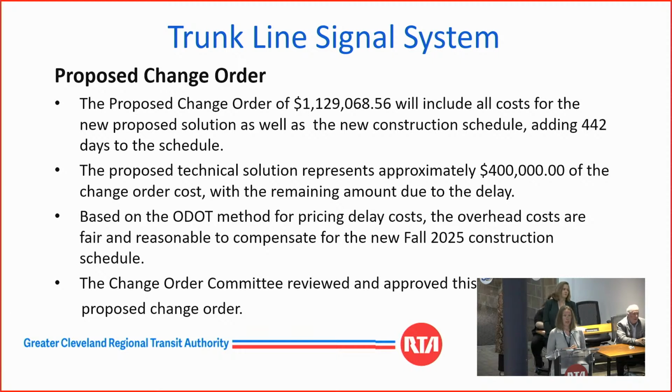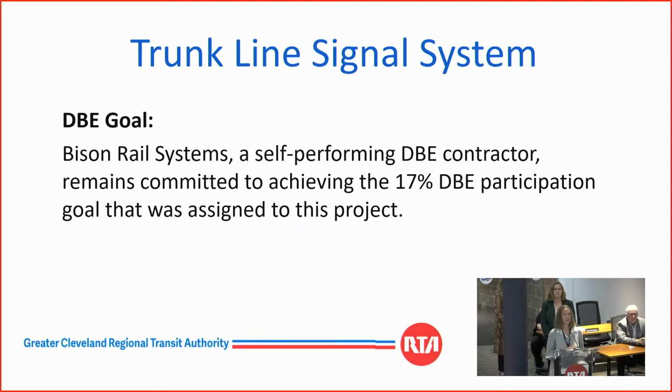Based upon the ODOT method for pricing delay costs, the overhead costs are fair and reasonable to compensate for the new fall 2025 construction schedule. The change order committee has reviewed and approved this proposed change order. DBE goal: Bison Rail Systems is a 100% self-performing DBE, so they are remaining committed to achieving their assigned 17% DBE goal for this project.